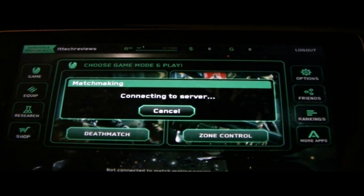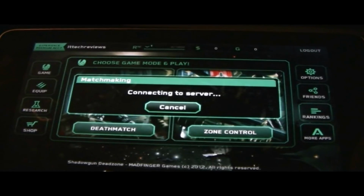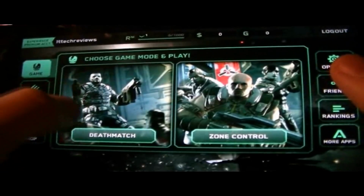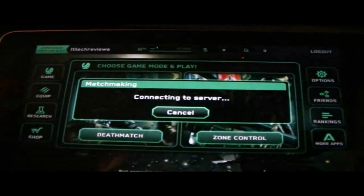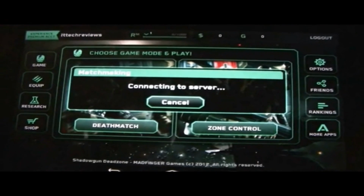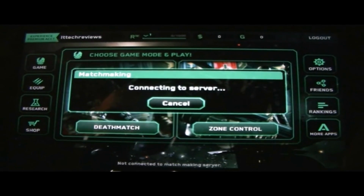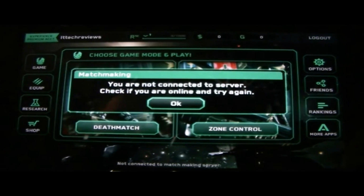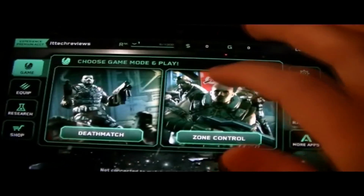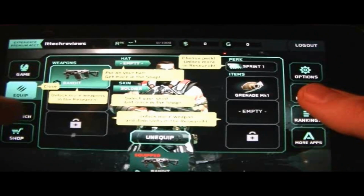So the bonus game is actually called Shadowgun Dead Zone. The only reason I put this in as a bonus game was I was going to include this in the top 10, but then for some reason I couldn't connect to any servers. I was having a lot of trouble. I waited for around 10 minutes trying to connect, and as you could see in a second, there's an error that I keep getting. You are not connected to the server. Check if you're online and try again.